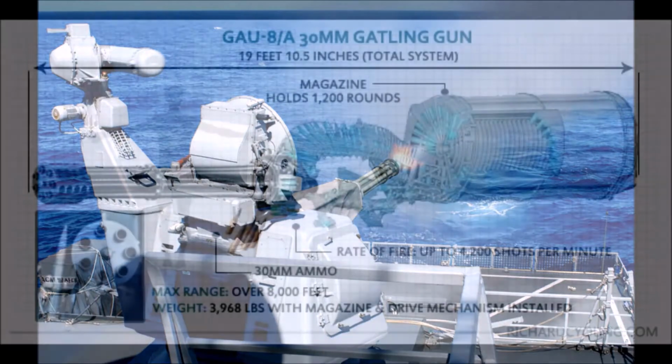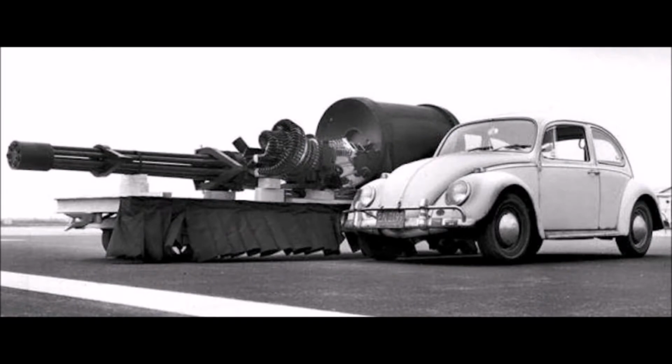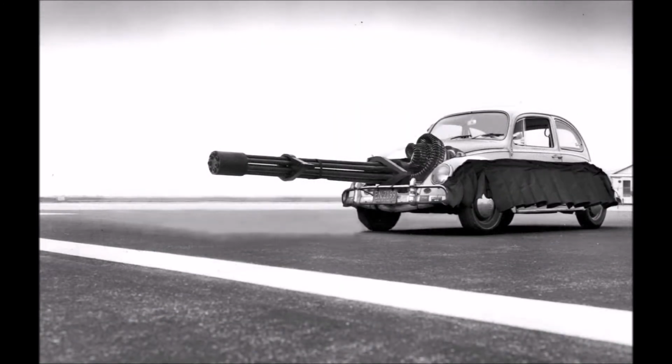Speaking of the Avenger, let's take a look at the specs of the cannon and its ammunition. The cannon itself has 7 barrels, each 7 feet long. The entire device is 19.5 feet long and weighs 2 tons fully loaded. This thing is bigger than a car. Just for fun, check out this photo of what a classic Volkswagen Beetle would look like when armed with an Avenger. Now that's a buggy with some punch.